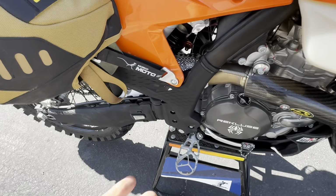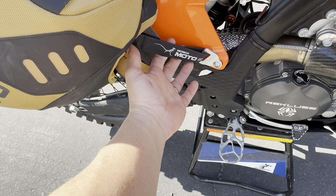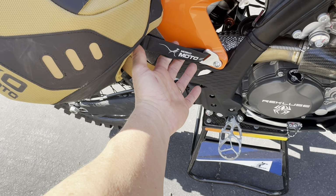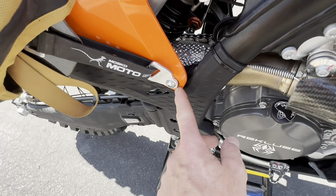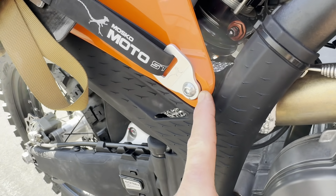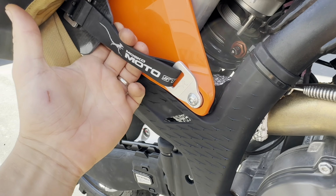Another thing that we threw on was, let's talk about the bags for a minute. So he's got the Moscow 40s. These are the rackless 40s. And he's got the Moscow cleats on here. Now, we improvised a spacer. So a lot of questions from the last video about how this system works. So let's dive into this.